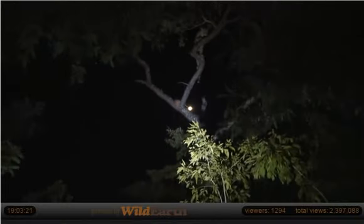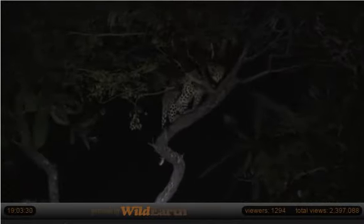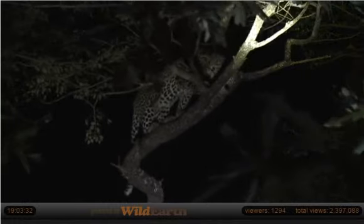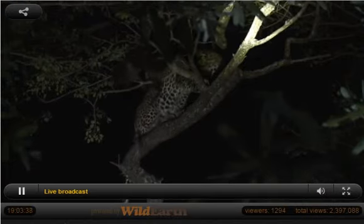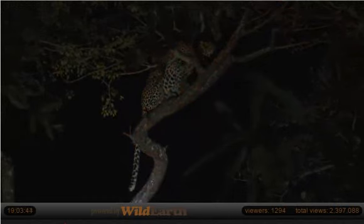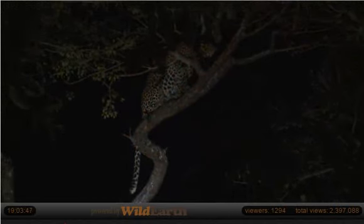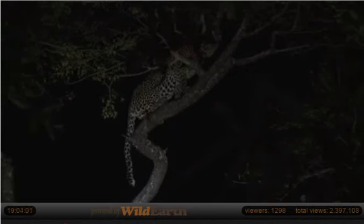The ones that we could hear calling are quite far away. I'd say half a mile or a mile. See Karula looking down at the hyena. She's got nothing to worry about when she's up there. And just phenomenal for us to be able to see this interaction and ongoing between two of the supreme predators of this area, the leopard and the hyena.